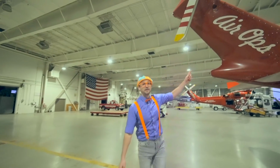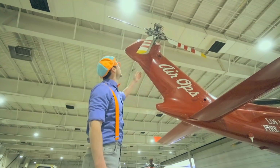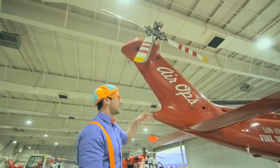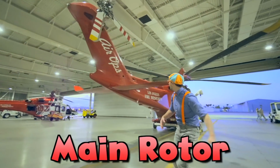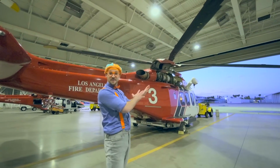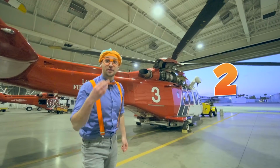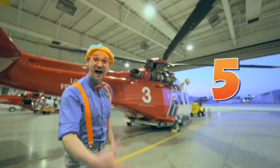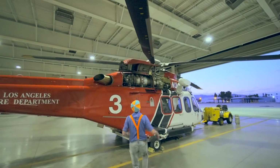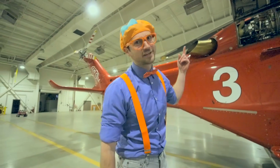Oh, look up there! That's the tail rotor! Whoa! It's so high up there! And this, it looks pretty big, but in reality, that's the smaller rotor. But this one, the main rotor, come here! It is so big! You see it up there? Whoa! This main rotor has 5 blades. 1, 2, 3, 4, 5! Good job! Whoa, it's so high up there! Oh, anyways, I was just trying to touch it.